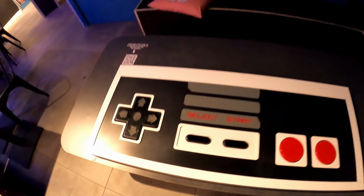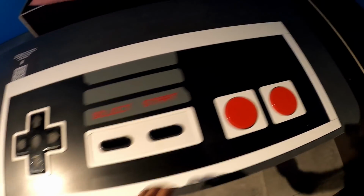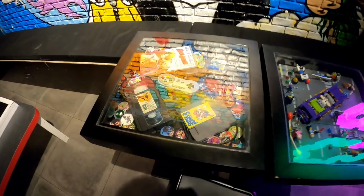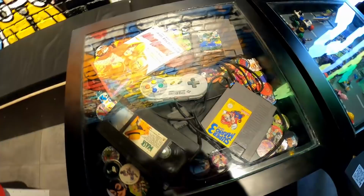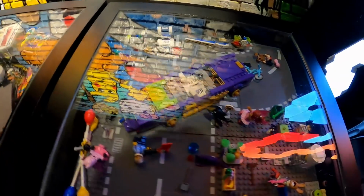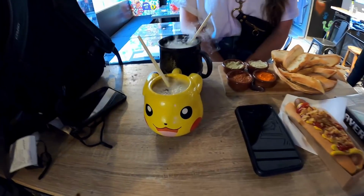This is the massive NES controller that hooks up to that TV and is normally working, but it was unfortunately broken this evening, so we didn't get to do that. But then I noticed these other two tables here, which this one has a ton of Pogs and Mario, and this one has a little Lego scene. I'm telling you guys, the detail was insane.